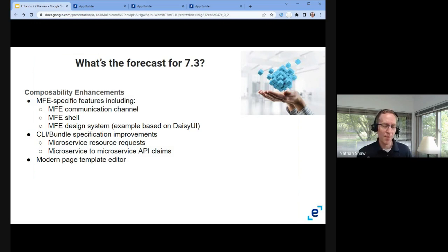That includes making resource requests. Hey, this microservice, if you're creating a microservice, I need to tell the application and let the user installing it know that this microservice needs more CPU, or it needs more memory, that kind of thing, maybe more storage. So we're looking at enhancing the specs so that you can guide that.